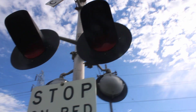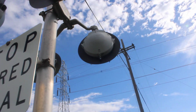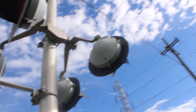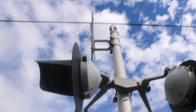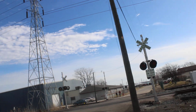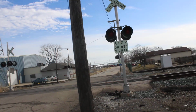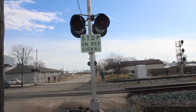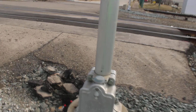And for the lights, we got one pair of State Train Dialight LEDs 12 by 24 inch, and a pair of State Train 12 by 20 inch Dialight LEDs sitting on a State Train light bracket. And for the bell, this has a General Signals Type 2 electronic bell. This is a pre-2016 install. Now let's move on to signal number 3, which has another State Train base.